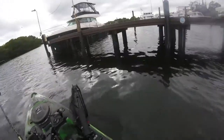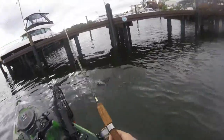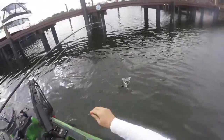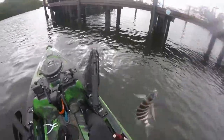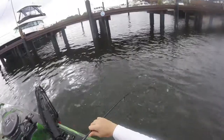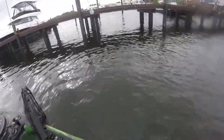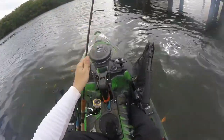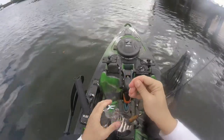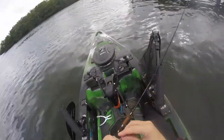There he is, guys. One feels like a little bit better. Yep. I don't think he's gonna make 8 inches. He's probably 7 at best. But we'll measure him just for chuckles and grins. One thing you don't want to do is get spined. They hurt.